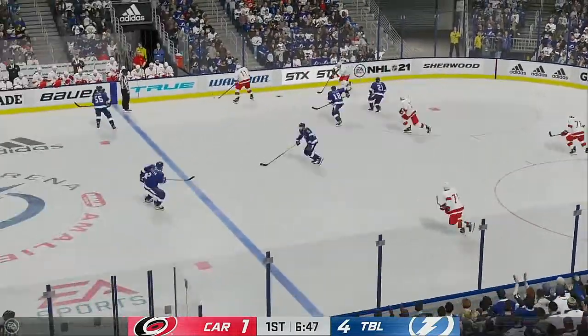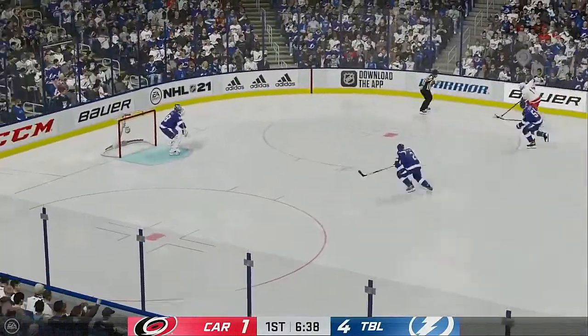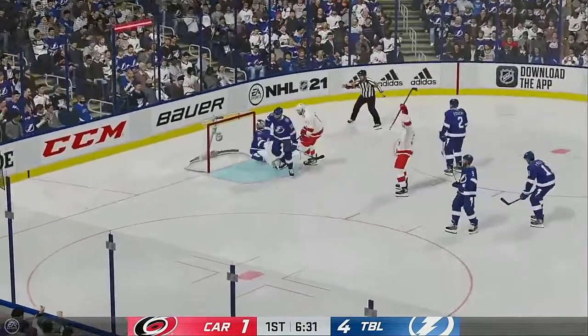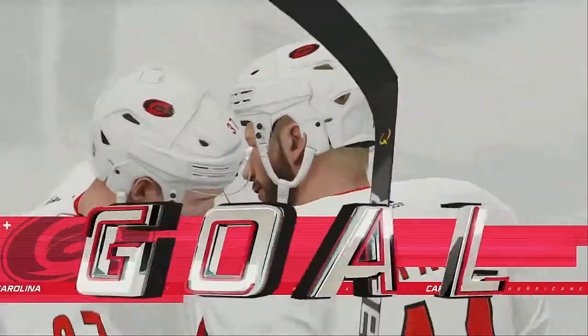Carolina's got the puck inside the defensive zone. Through center. Carolina's got it along the wall. Snapper from the slot. He scores! Aye, aye, captain!